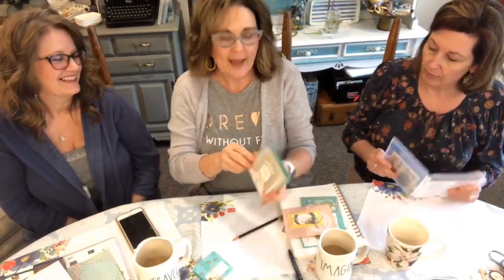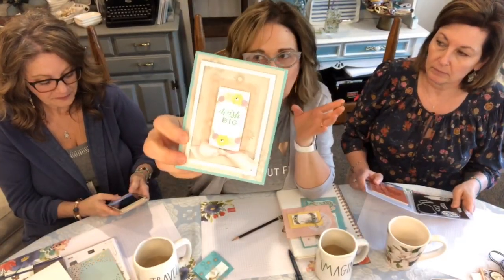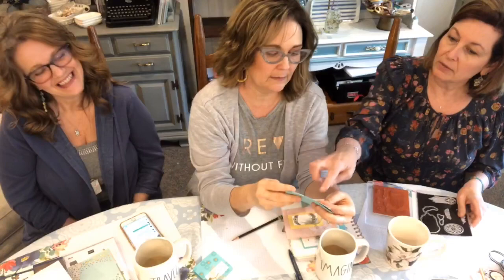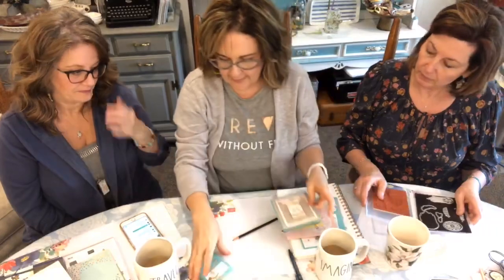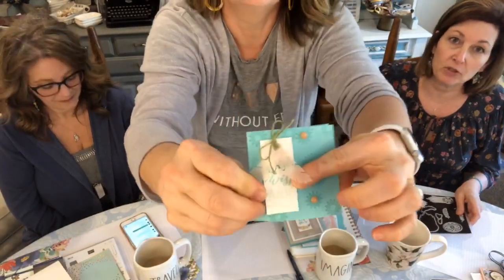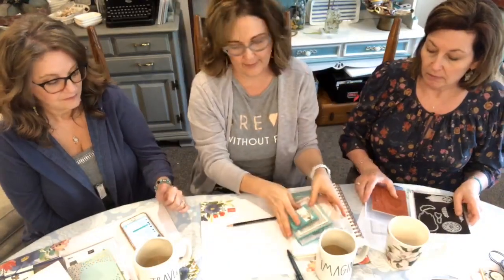I know, it's crazy. And then I also used the rectangle framelits, which are not retiring, but... Anyway, I used some of the peachy paper, the floral romance paper, and the ribbon. It turned out really pretty. And then I was just down to scraps. Oh, and look at the floral romance when you cut out the little feathers. It's so cute. And we'll send better pictures, so we apologize. So cute. And then I'm like, oh, well, crap. It's discontinued.